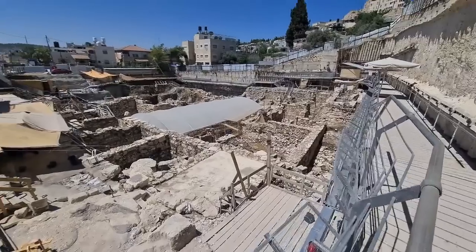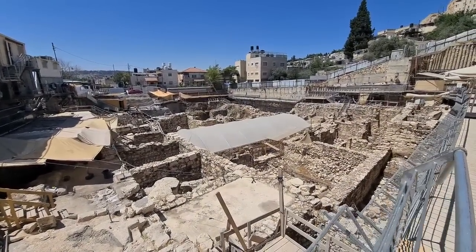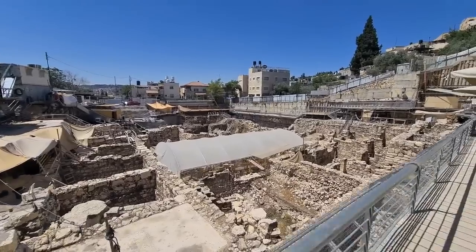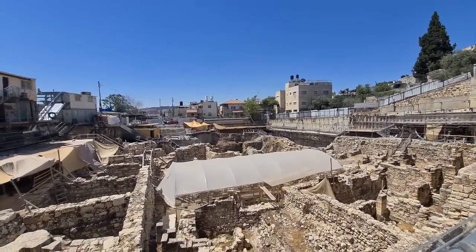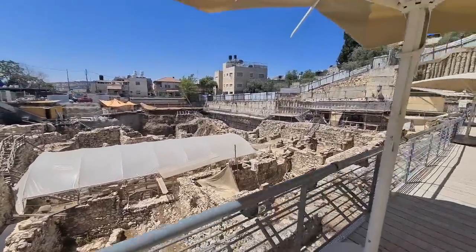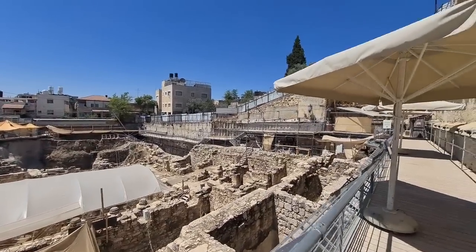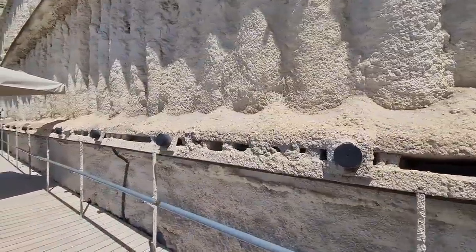The Akra, which is a fortress that was built by the Greeks when they conquered Jerusalem, is in the center, and there's a huge Jewish villa in the south part, beneath the houses that you see there. There are a million things to see here, but again, it's not part of the tour. I rang the bell, I showed the ticket to that lady, and now I will ring the bell again and head to the Temple Mount area.